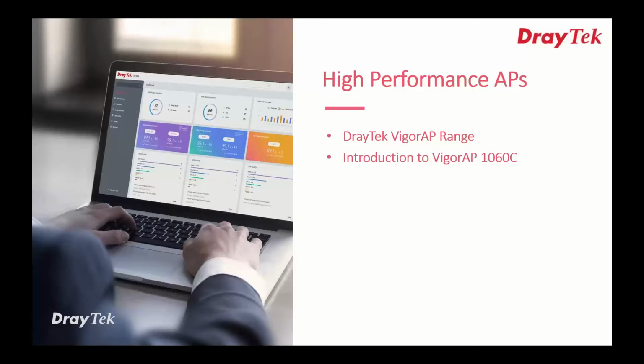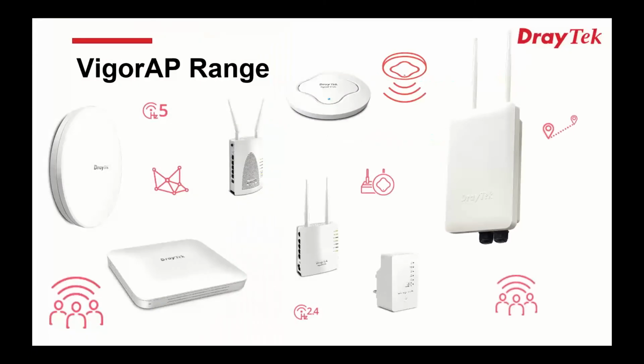Now, let's talk about the high-performance wireless access points. Probably most of you are now aware of how important Wi-Fi is these days, hence you joined this webinar. This is a massively growing market, often critical for many organizations.